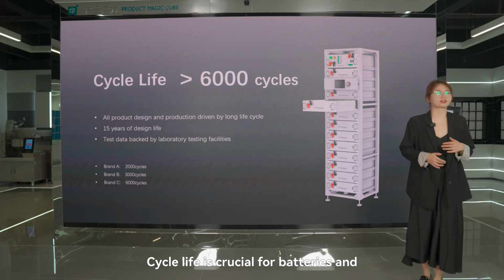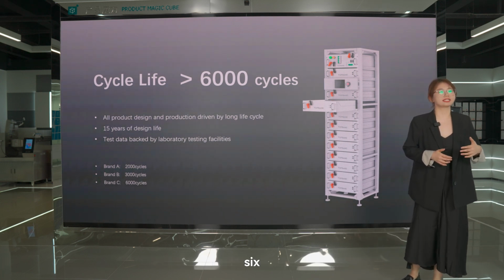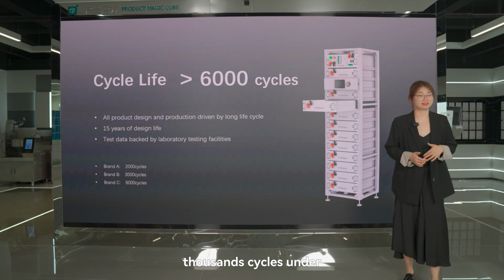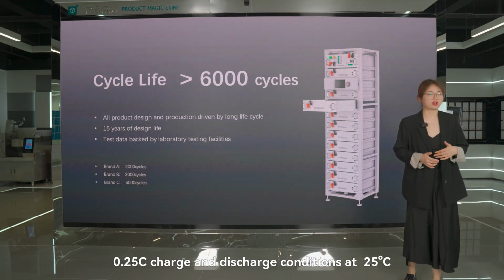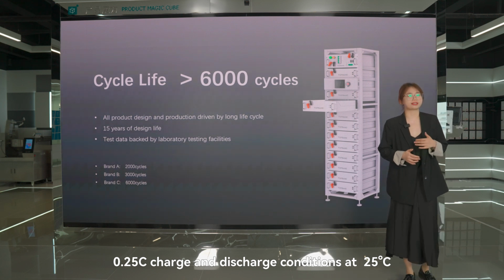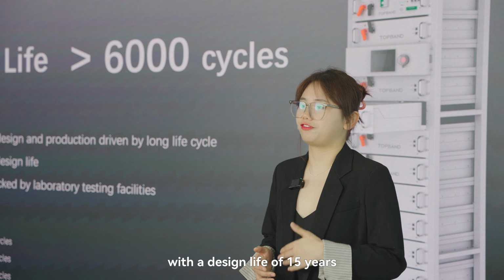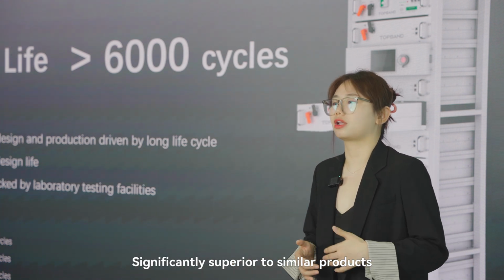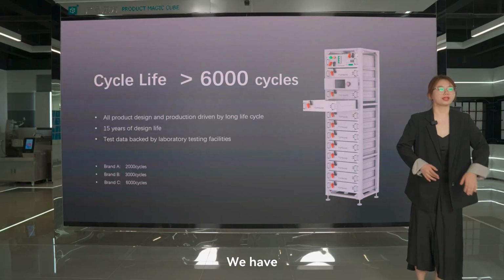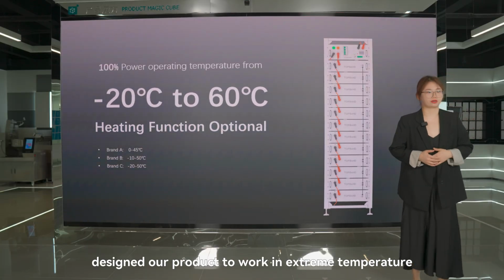Cycle life is crucial for batteries, and the RH battery exceeds 6,000 cycles at 0.25 rate charge and discharge conditions at 25 degrees, with a design life of 15 years, significantly superior to similar products. We have designed our product to work in extreme temperatures.